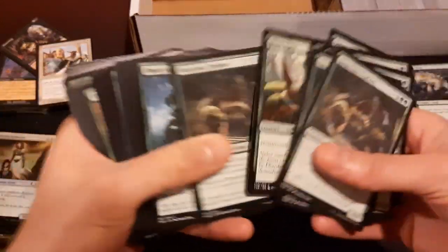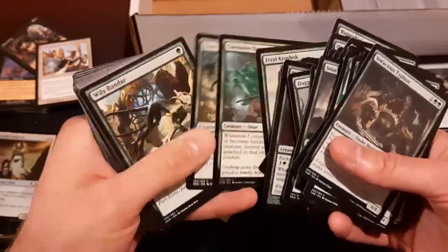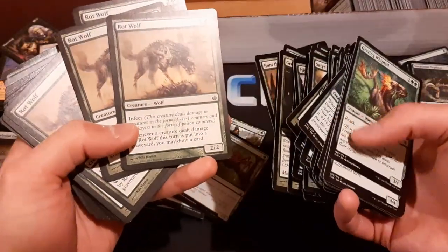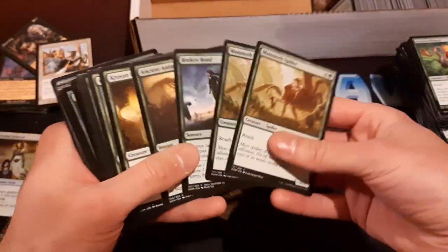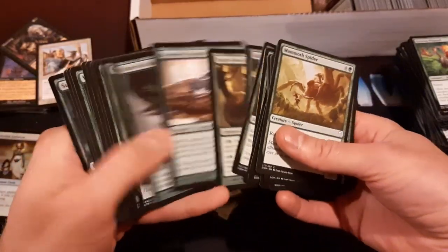There it is right there. Another Hydra's Growth. Rotwolf. I'm not sure on this one. If it has value, it's probably not a lot, but I'll take them out anyway just to check. Because it has infect, right? So you never know.